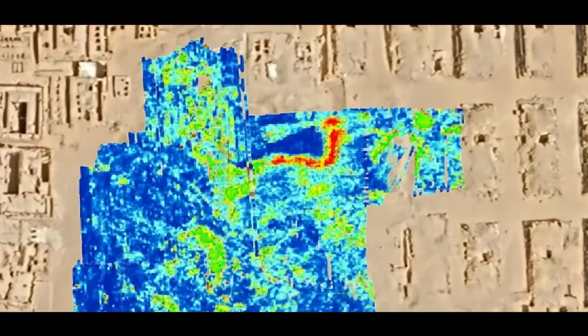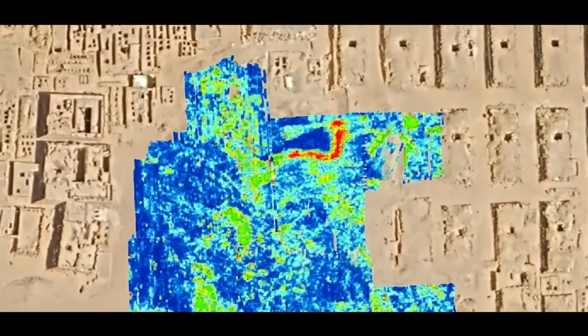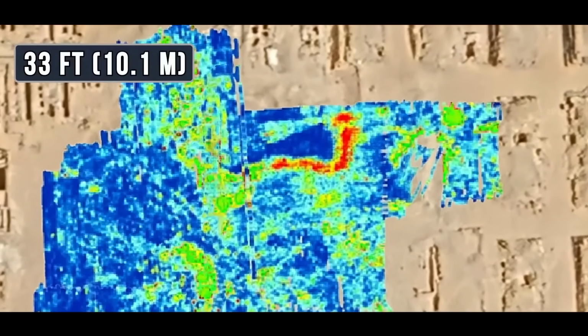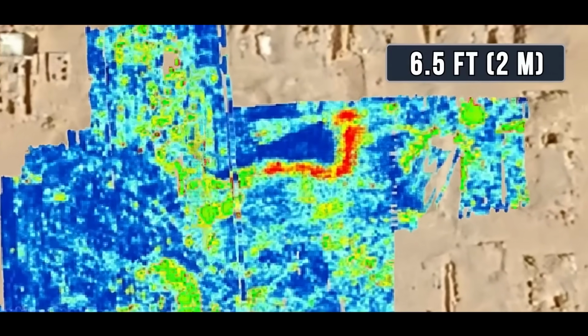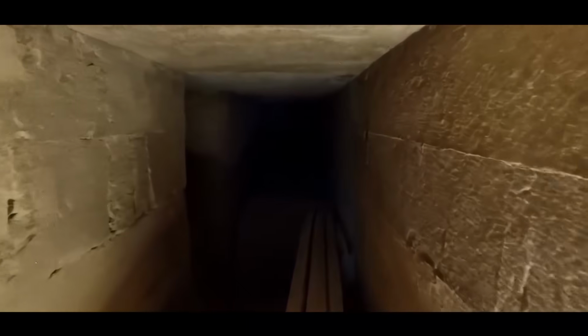These radars let scientists see the secrets hidden there. And there was something hidden beneath the sand, something deliberately buried and forgotten. A two-part underground structure. One part was shallow and L-shaped. It's about 33 feet long and buried just 6.5 feet deep. But below that, a deeper, more mysterious anomaly. A structure completely different from anything else in the area.